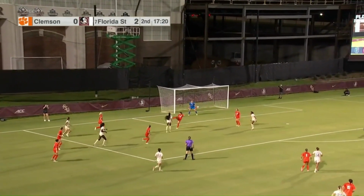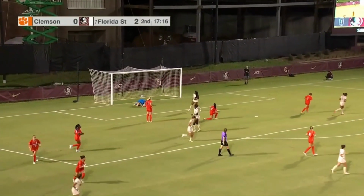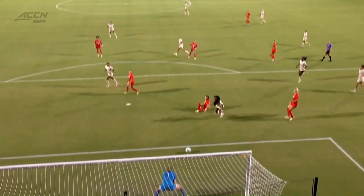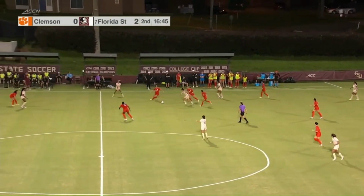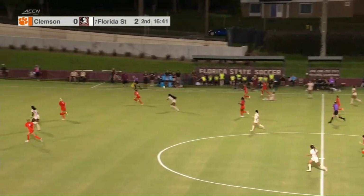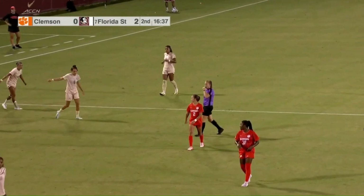That's in the box, cleared away. First time, Beckman. She's lying in wait, and she'll have a shot at goal every now and then, time and time again. For this year in the 6. Crucial in Brian Penske's system. Dantas trying to show off a little bit midfield.